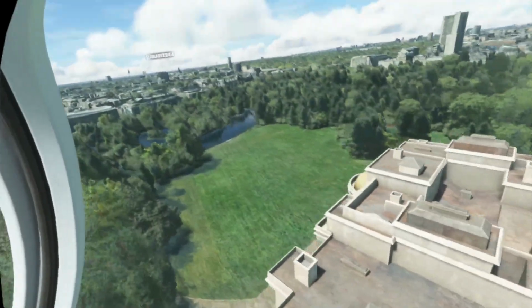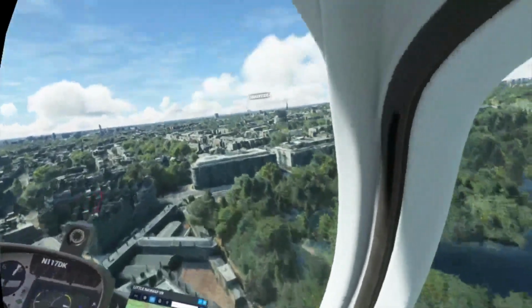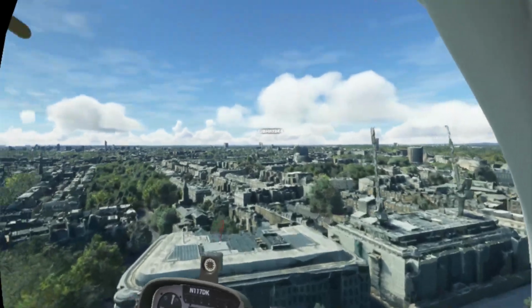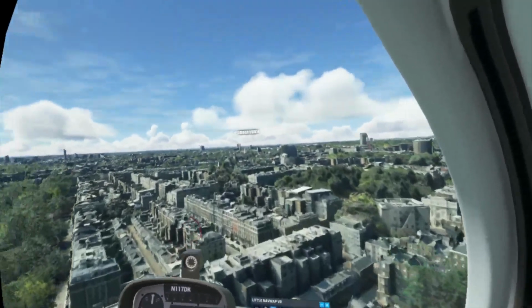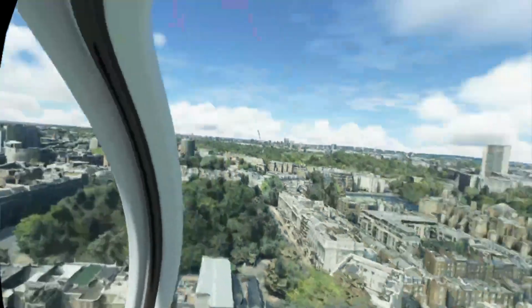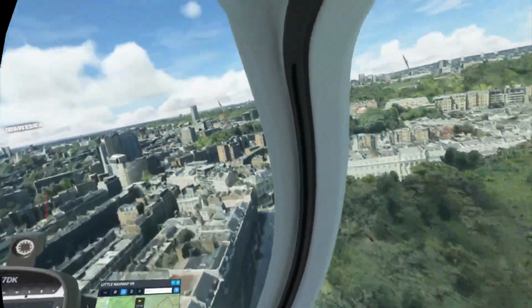I'm sure a lot of people will get very, very upset that we're flying so close. But that's the decent nature of VR and digital and flight sim. You can do this, and nobody will complain. Even if they wanted to, I'd turn off the comments.